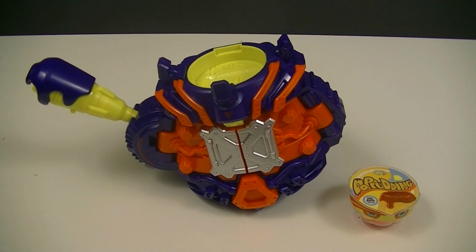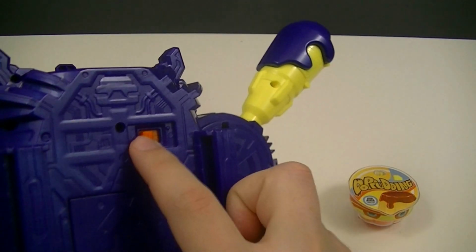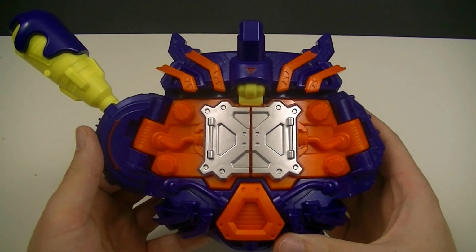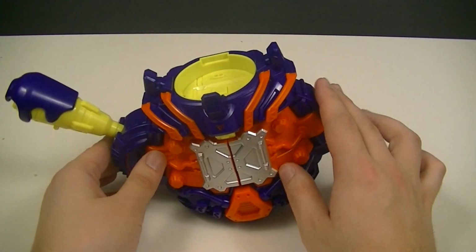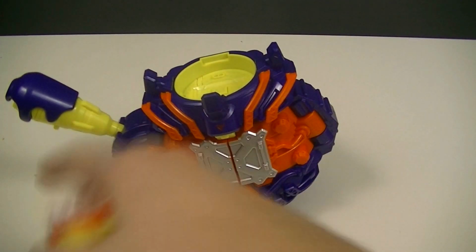Next up, we can use our gochizo with the Vrastum Gear, starting with the dope pudding gochizo. Before that, you need to switch it on with this switch back here. And get that confirmation sound. And so to activate the transformation, you want to take your gochizo, flip it upside down, set it onto here, and then lower down the lever.